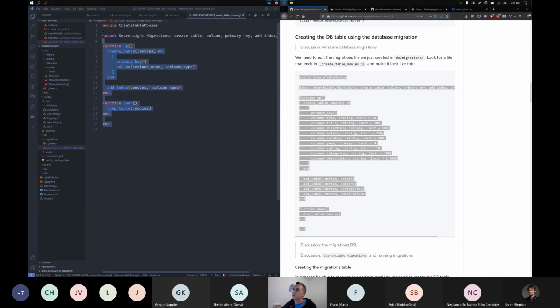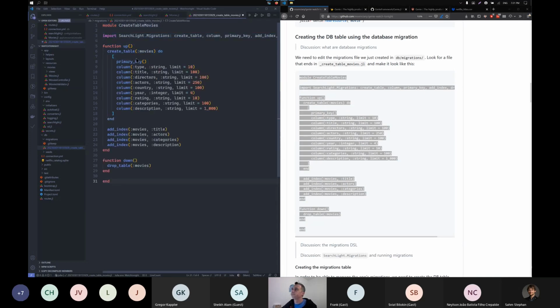I'm going to take the code, I'm just going to put it here. And we're preparing a table which is going to be called movies. It's got a primary key, and it has a series of columns: type, which is of type string, then chars, title, which is a string of length 100.